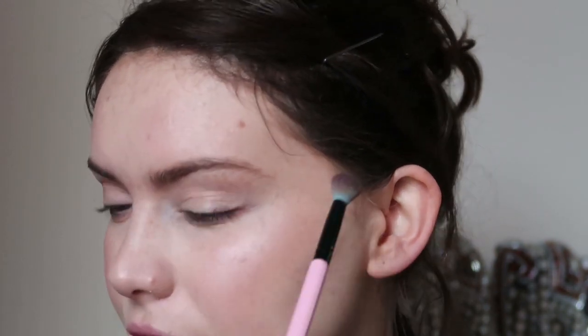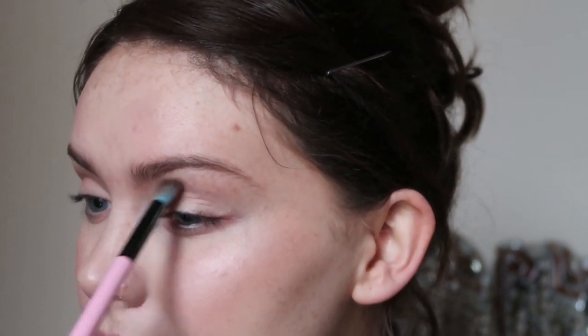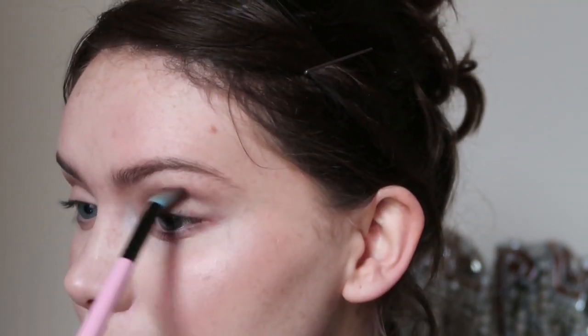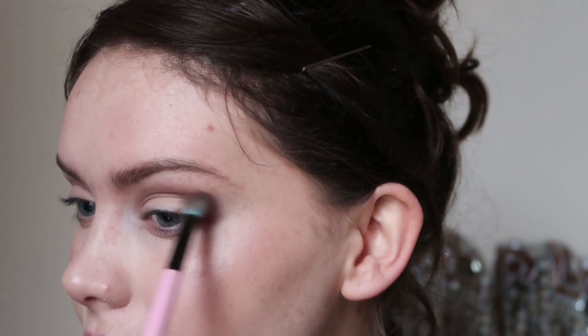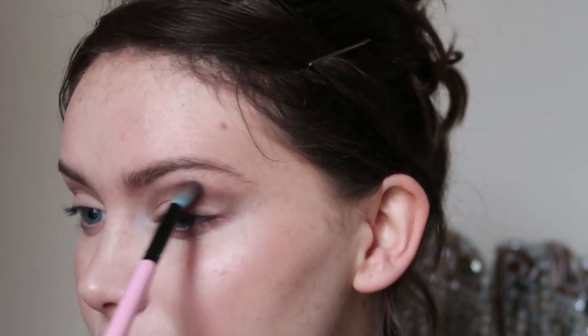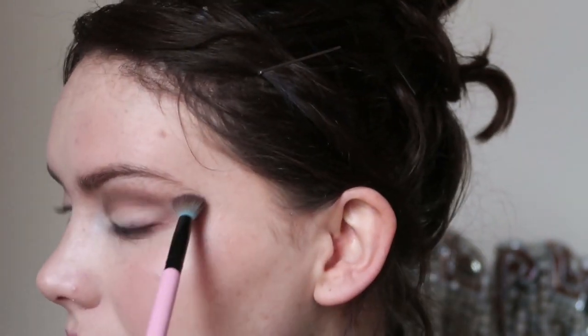Okay, so where I want this is I want to leave a gap on the lid, and I just want to have this almost like a cut crease type effect, and wrap around the eye, but leaving this bit bare. So this is going to pick up a light amount of product, but it's going to focus it nicely in the crease. And I'll go in with a pencil brush or something a bit more dense when I want to really build it up. I'm going to bring the shadow onto the lid, but just literally this outer portion here.